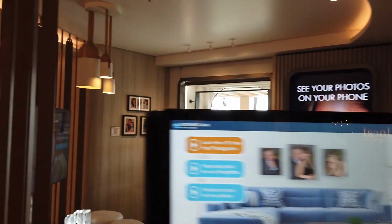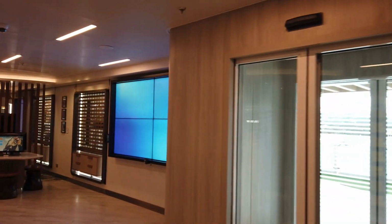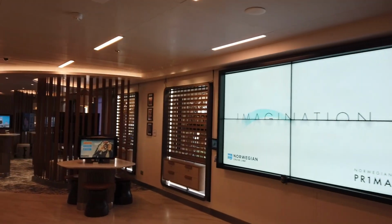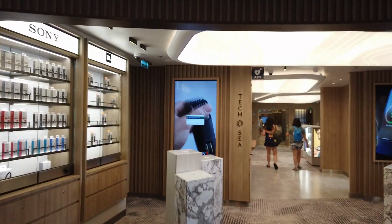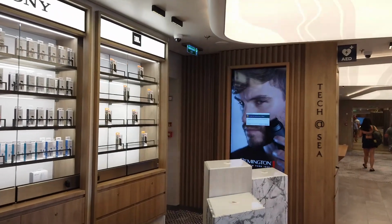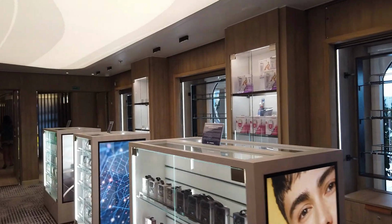The photo gallery has all of the photos that have been taken by the ship's photographers. You can pull them up digitally. And then this big screen is called the Imagination Wall, and you can play interactive games. And it's really fun. So great for kids. They have all these fun interactive things. You can learn to be a wizard.